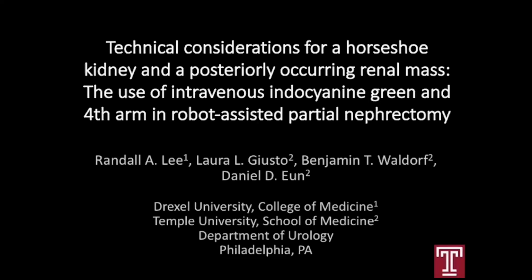Technical considerations for a horseshoe kidney and a posteriorly occurring renal mass. The use of intravenous indocyanine green and fourth arm in robot-assisted partial nephrectomy.